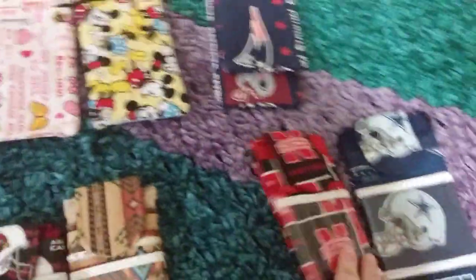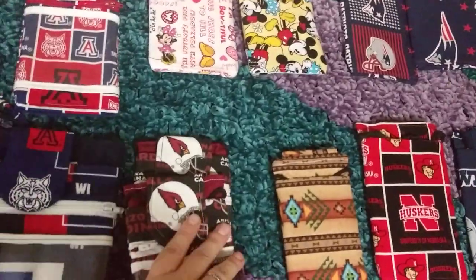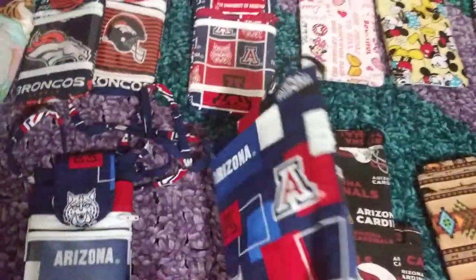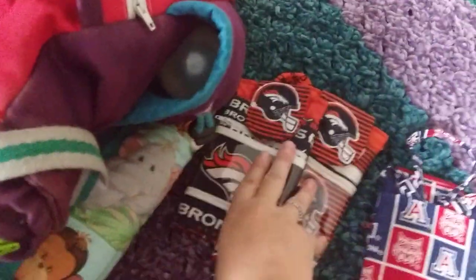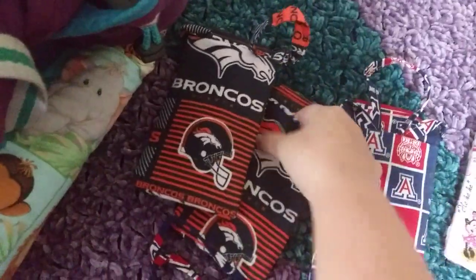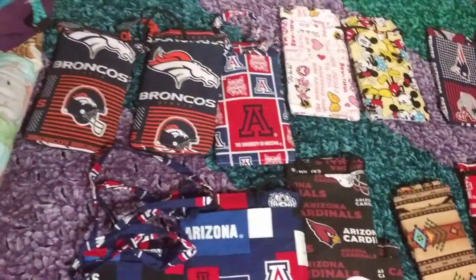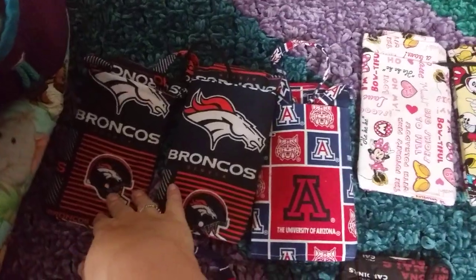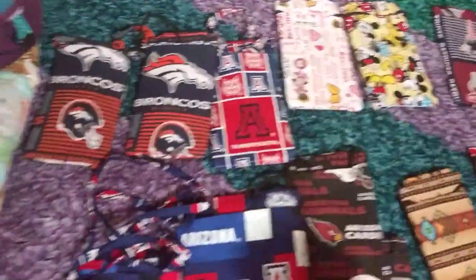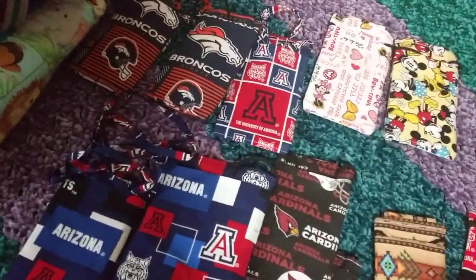And then the backs, I'll show you what the backs look like. So, most of the backs just kind of look the same. And not all the straps look the same. This one strap is macrame cord. And all the rest of them are macrame cord. This has a made strap. This has a made strap, and this has a made strap. The other ones are macrame cord for the strap.